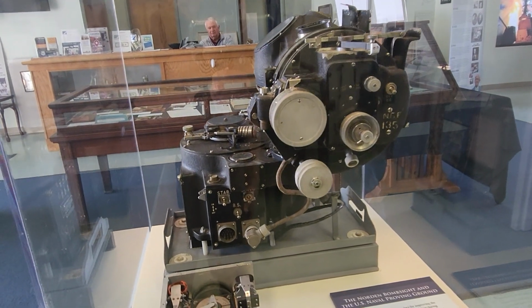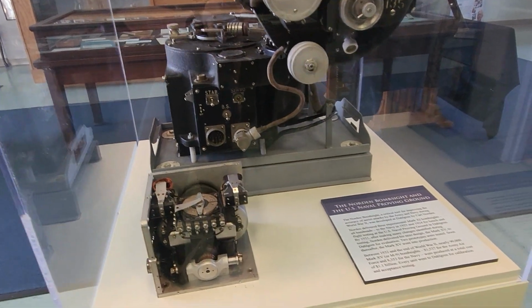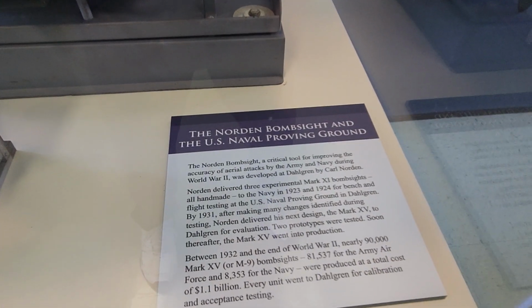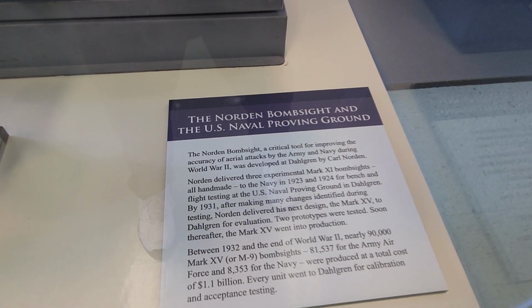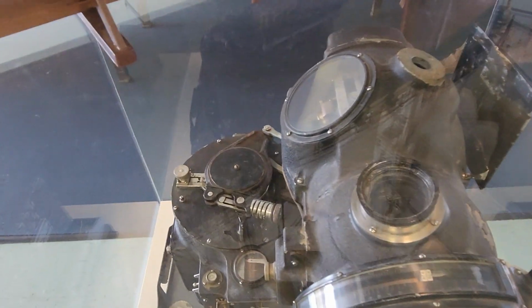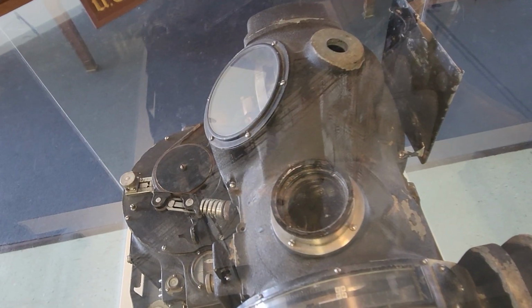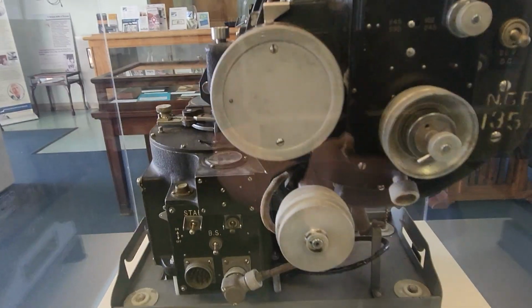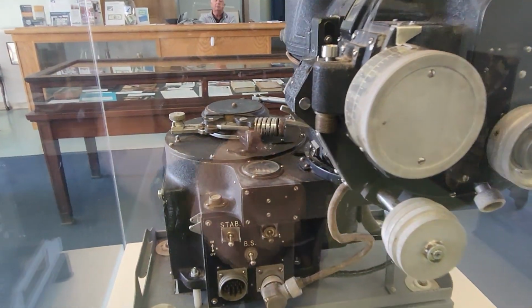You said it's essentially an analog computer. Yep, it is an analog computer. The top part is the actual sight itself. That's where the bombardier would sight through the glass eyepiece, and then you would make adjustments for altitude, speed, wind, drift, and type of ordnance that was being dropped.